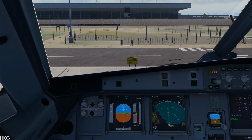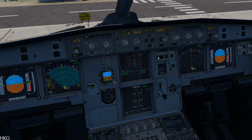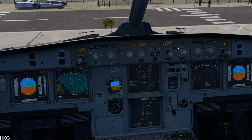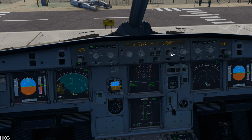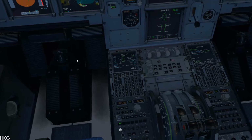That's one thing I didn't do. I didn't actually check the charts. So, our departure, as I said, we're on the Genos 1 Whiskey departure. The initial climb for this departure, by the looks of it, the chart doesn't actually say. So, it says 4,000 or above. So I'm going to set this to, let's say, flight level 70 or 7,000 feet. Probably the best that we're going to get.